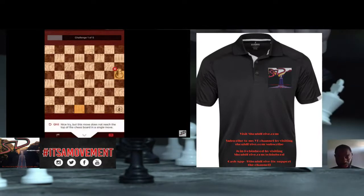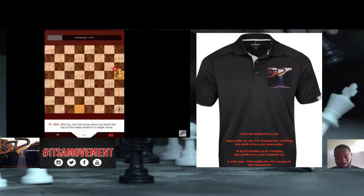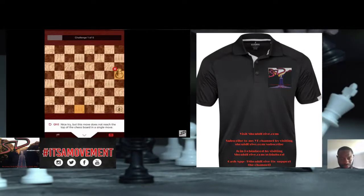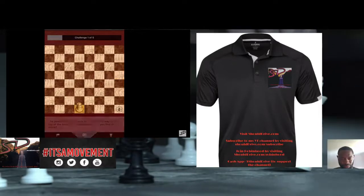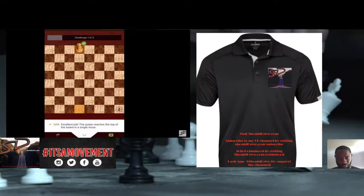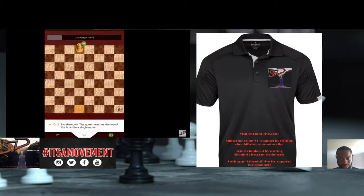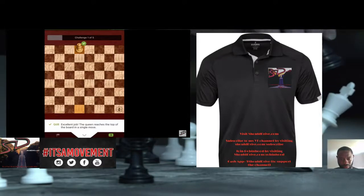I made a mistake too. Nice try, but if you get it wrong, you get it wrong. They say nice try, but this move does not reach the top of the chessboard in a single move. Okay, if they meant the top of the chessboard, there's this move right here. Okay, excellent, great job. That's not the corner though, so oh well, don't worry about it. Excellent job. The queen reaches the top of the board in a single move.